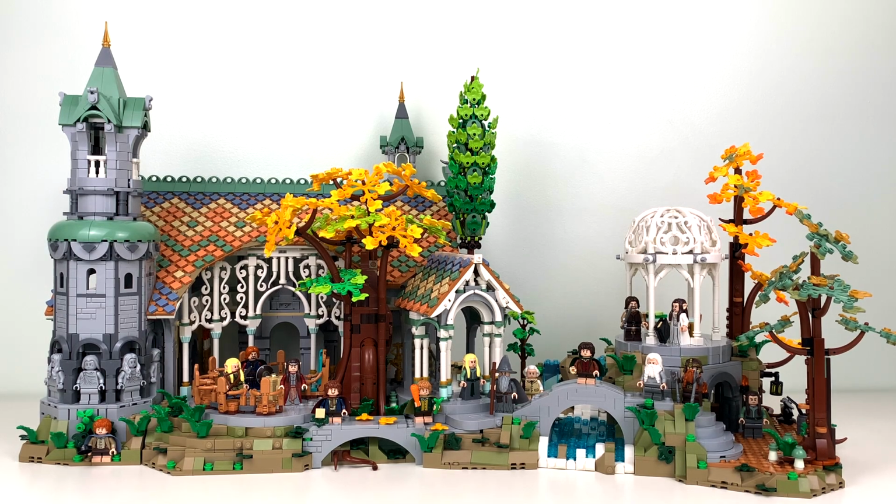I will have a couple more videos coming out, a comparison of Rivendell and a comparison of the Lord of the Rings minifigures, so please watch those as well.